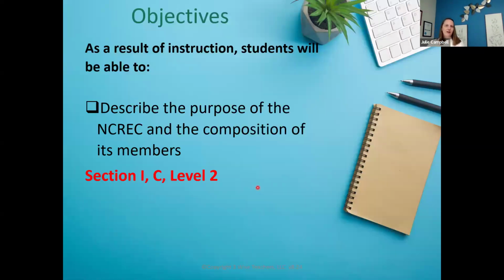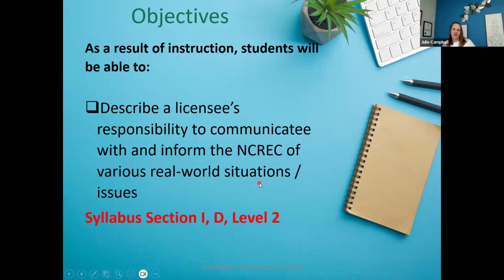Y'all, we have danced all around the real estate commission, but in this next section, we're going to meet our commissioners and talk specifically about what they can do. We're going to talk about the purpose and the composition of the real estate commission. And then we're going to talk about our responsibility as licensees to communicate with the commission. When do we need to notify the commission? What are some agency duties that the commission tells us?